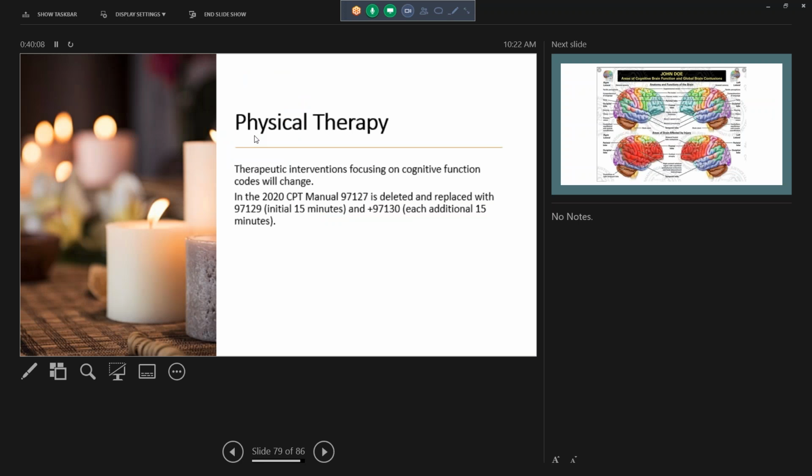Couldn't we all do some of this right now? Physical therapy. Look at that candle picture there. Therapeutic intervention focusing on cognitive functions. So, occupational therapist, physical therapist, trying to make a change in cognitive function. And it came up with a couple. Anybody here bill physical therapy?